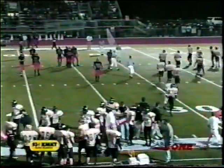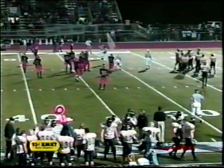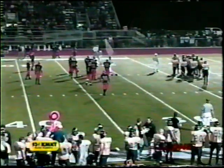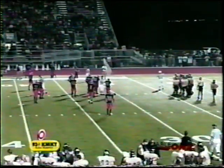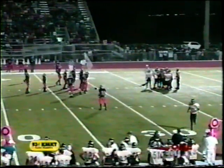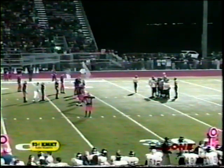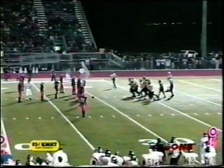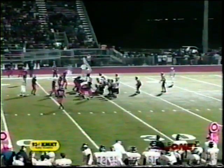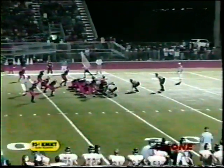Robertson with 171 yards rushing on 15 carries and 3 touchdowns tonight. The 200-yard watch is on. He is 29 yards away from his 4th 200-yard game in 6 starts. And 29 yards could come at any given moment. It would be his 5th. His 5th if he gets it.